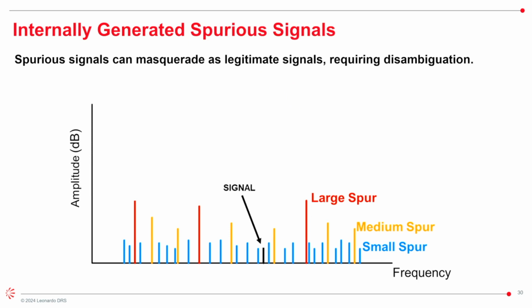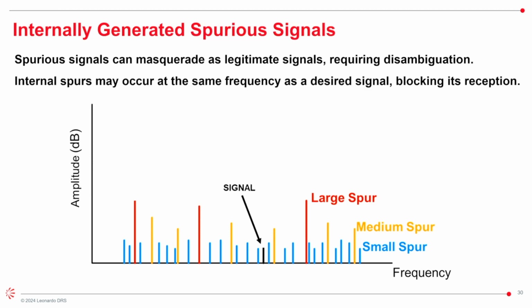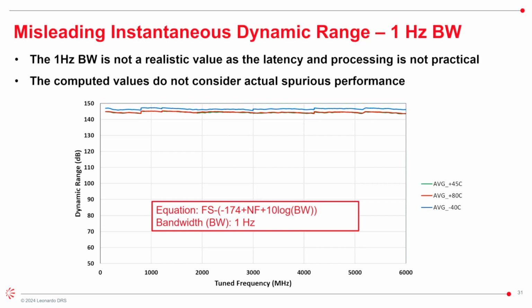Internally generated spurious are those that are created by the radio in the absence of a live input signal. So you're not looking at an antenna, you're terminated. What does the radio create itself? If you have large internally generated spurs, it's going to easily mask the signal you can see there on that plot. Worse, if it's on the frequency that you care about, it's going to completely masquerade it. So if we consider the instantaneous spurs, you can very easily, going back to the dynamic range and specifications of a radio, mislead the user.